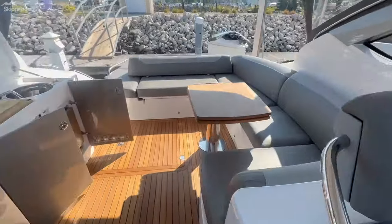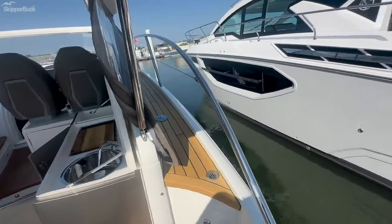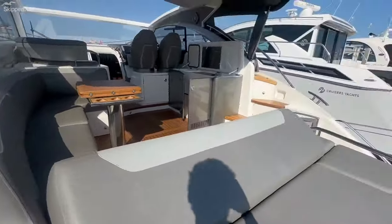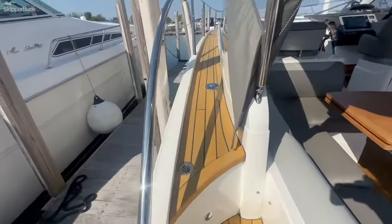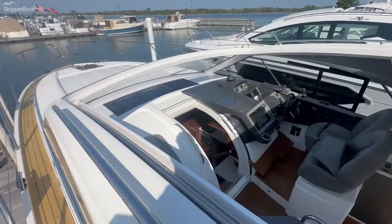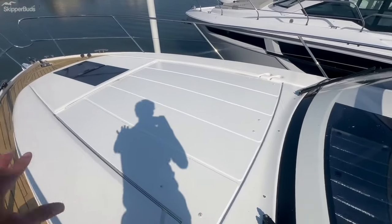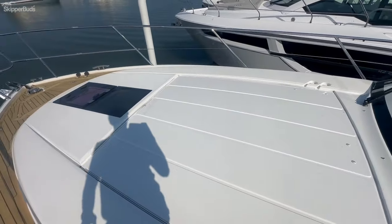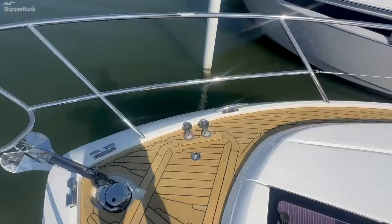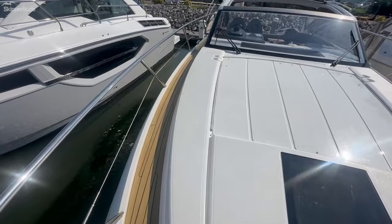Take a quick walk up to the bow. You can access it from either side, both port, which would go that way, or starboard, then leading up to port. Easiest way is to come from the swim platform and go up. Another view of the sunroof. There's a nice big lounge cushion that goes right in this space. Windlass anchor, access, and then foot pedals. And as I mentioned, there's teak going up the entire sides, which is just a nice touch, nice finish.